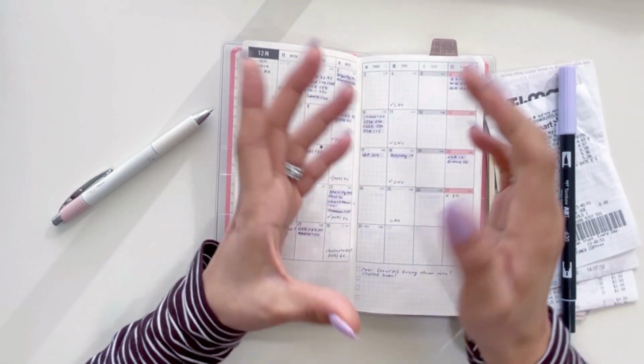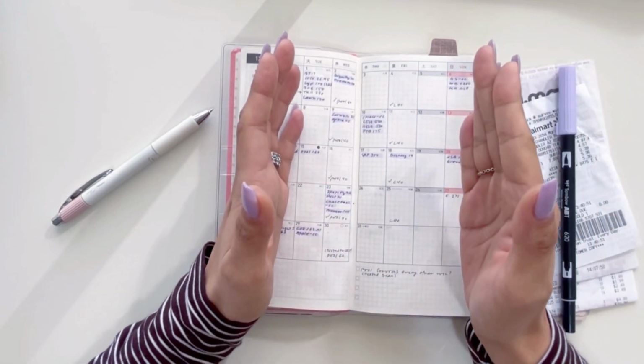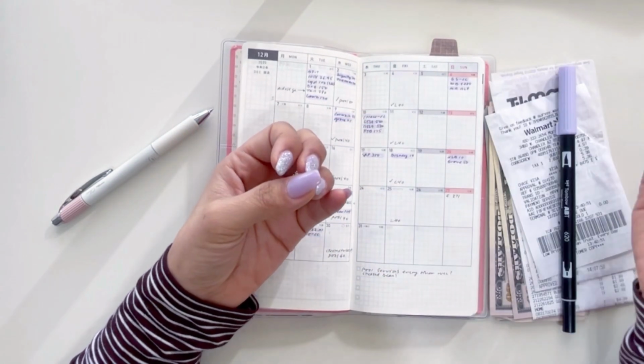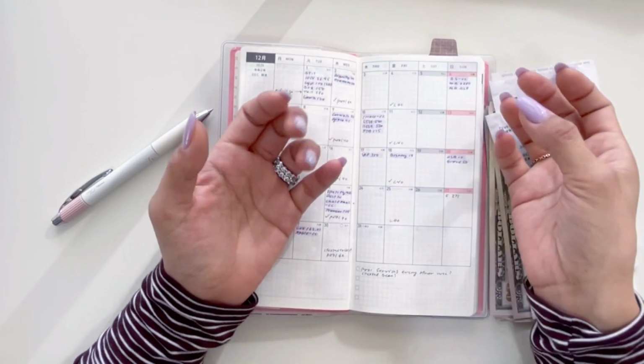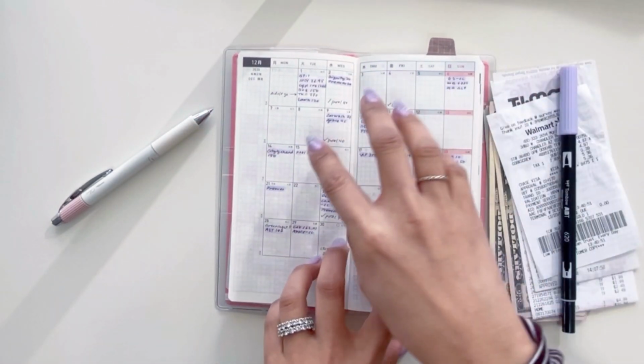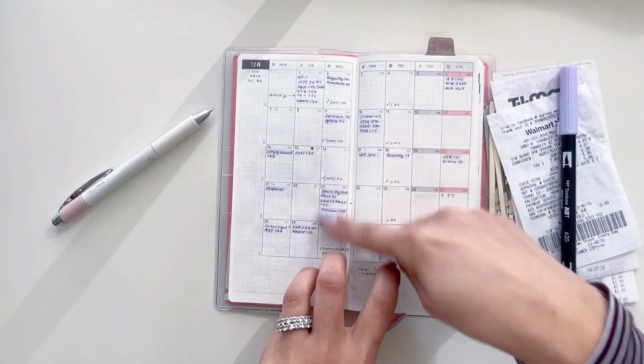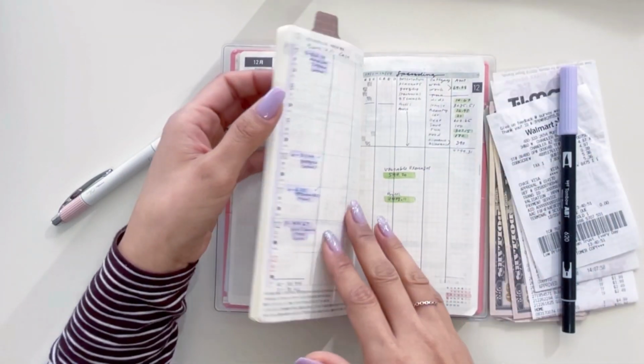Now, everyone's budget and finances are so personal that you probably have your own categories of how you want to track how much you're spending in a given month or per paycheck. And so everyone has a different category for it. So that's how I have the monthly calendar set up.